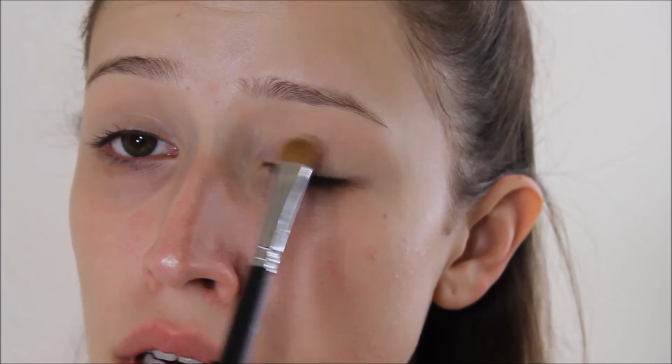And I'm sorry if I am out of focus, I can't really see because my lighting is like, I have 2 lights or like 2 lamps literally right in front of me and I can't really tell. It's blocking my vision.